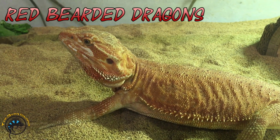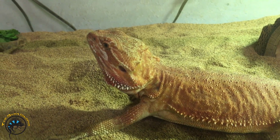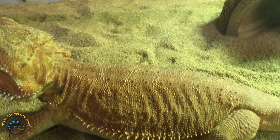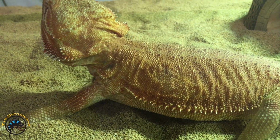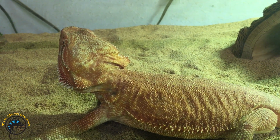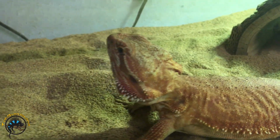And hopefully these guys will make some nice babies for us this upcoming year. We got a really nice red one right here. She is actually a leatherback. I'd say she looks like a micro leatherback almost, but she does have some bumps. So she's borderline microback, regular leatherback. But yeah, she's really cool.